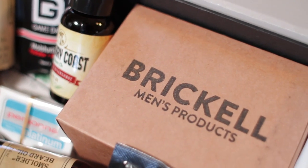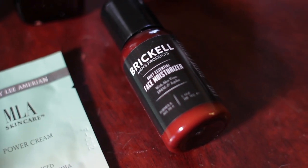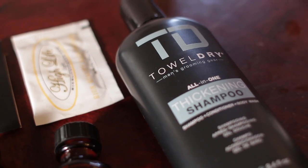So yeah, guys, as you can see, you get a lot of products. This is like the real deal, the real luxury box. So check out luxurybarber.com and go get your Fresh Richies. Hey, I'm telling you, I live and die by these things.